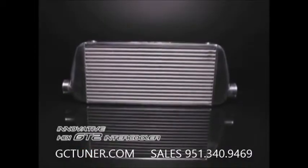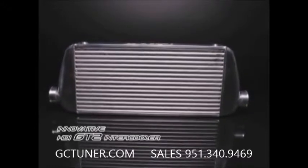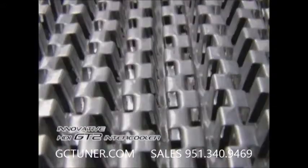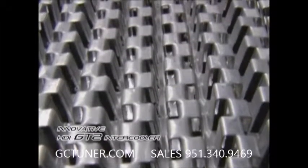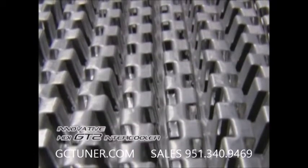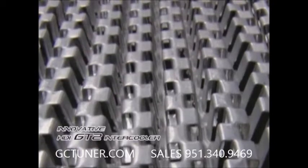HDi is proud to introduce a revolution in intercooler design and technology. The GT2 offers a strong extruded tube and fin core with 16 rows for maximum flow and cooling efficiency. Our latest intercooler incorporates TADO fins, traverse aerodynamic offset fins. This allows air to directionally pass between the fins to improve cooling without restricting airflow to the vehicle's radiator.